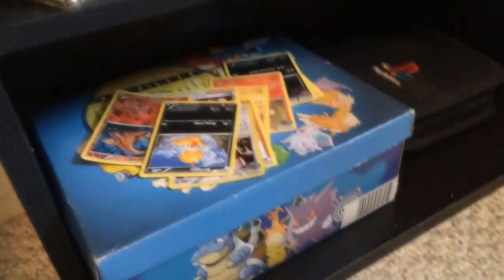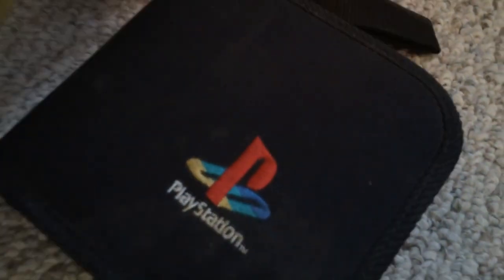These are all my memory cards from the PlayStation and GameCube and all that good stuff. God, I have a lot of stuff. Okay. Below that, more Pokemon stuff. I assume this has PlayStation discs in it. If I can figure out how to open it.